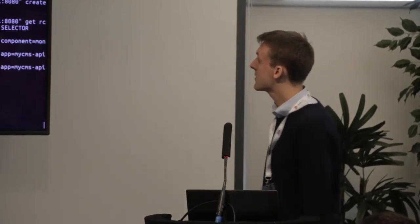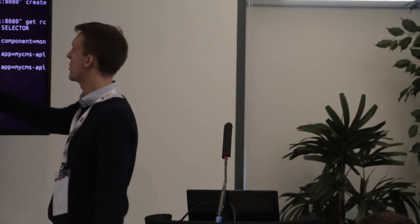Okay, so the canary's been released, as you probably see. I'm running just one version, but I'm running version 1.1 of my API. And then let's just see if the pods actually do exist. Is it going to work? Yes, it does. So you can see here the canary is ready, effectively.